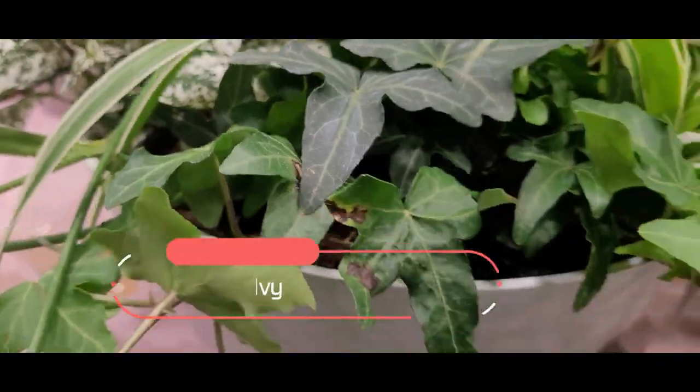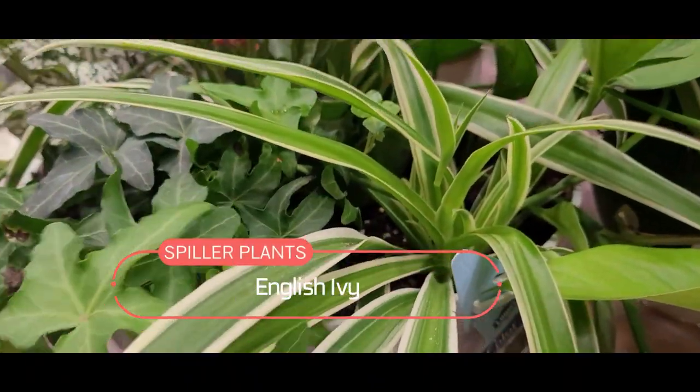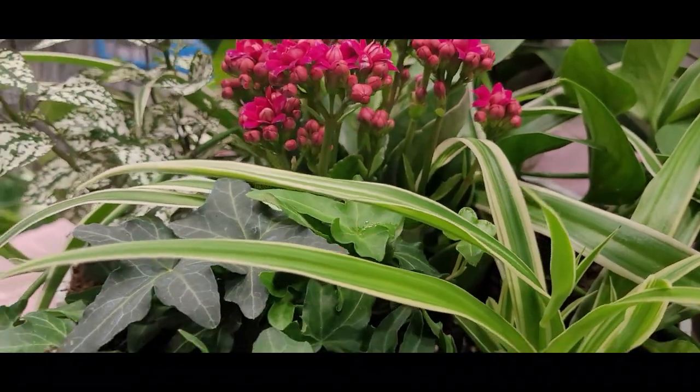English Ivy. This is a classic vine with both formal and casual appeal, a perfect fit for edges in pots.